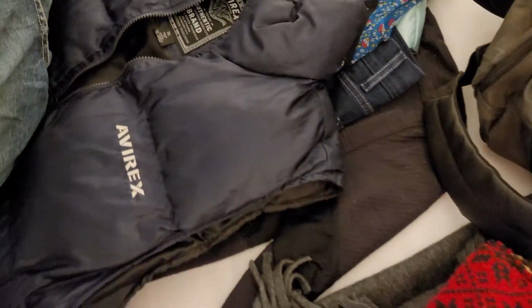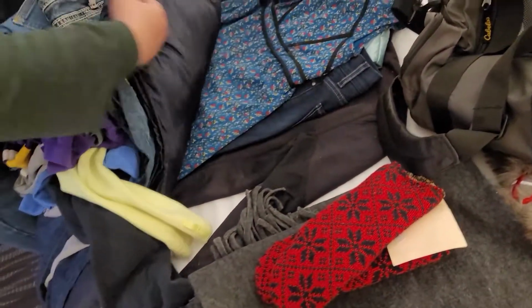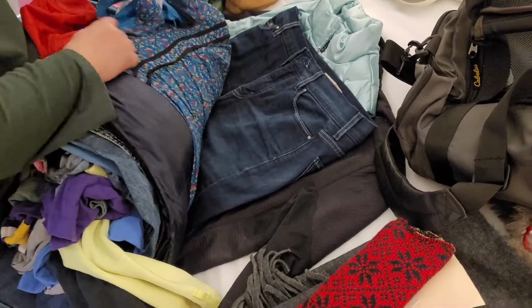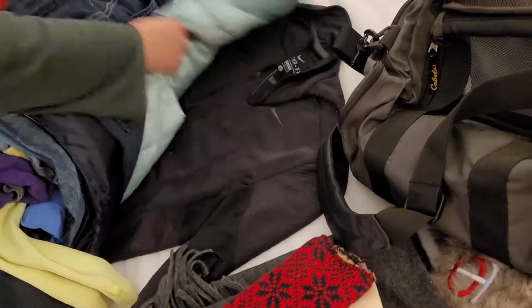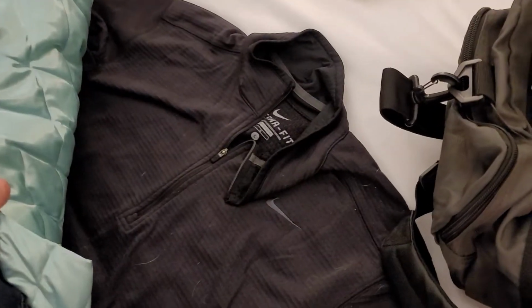Very nice vest. It looks like brand new. It's an extra large. That should sell really good. A very nice little dress there for somebody we know. Some more jeans, more jeans and more vests, and another Nike jacket.